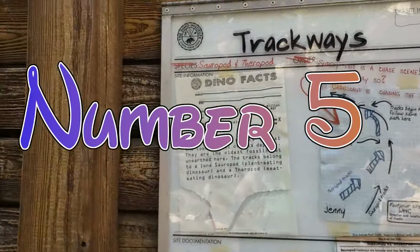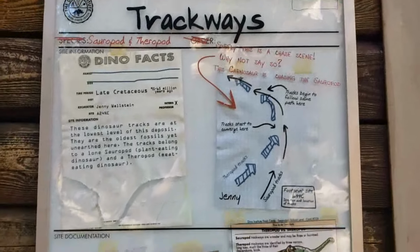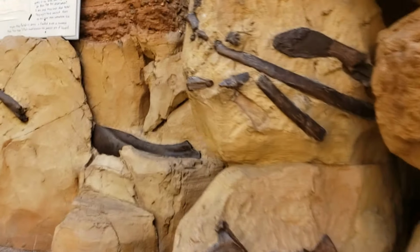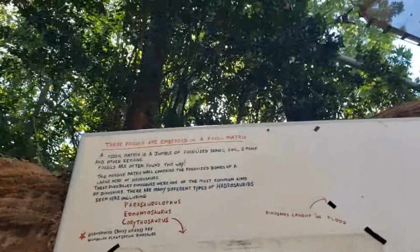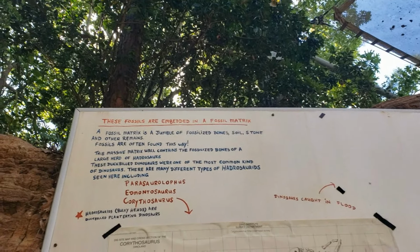Number 5, WDNO Radio. This is a radio station that plays inside of Dinoland and has done since the very beginning, at least as far as I can find. It hasn't always been the same people though. It at one point was live, from what I can tell from old photos.